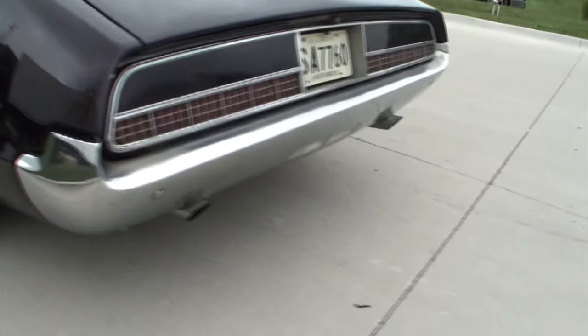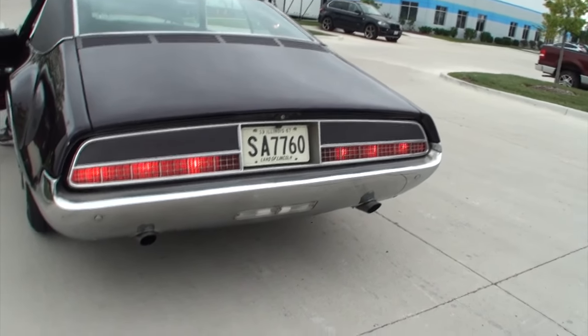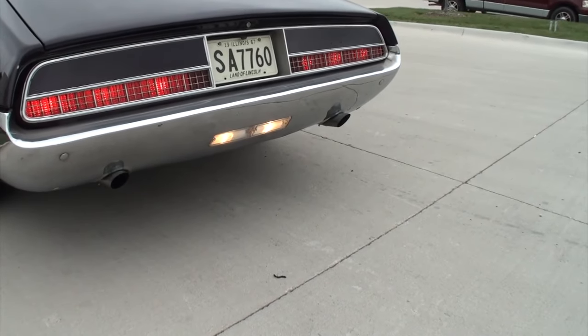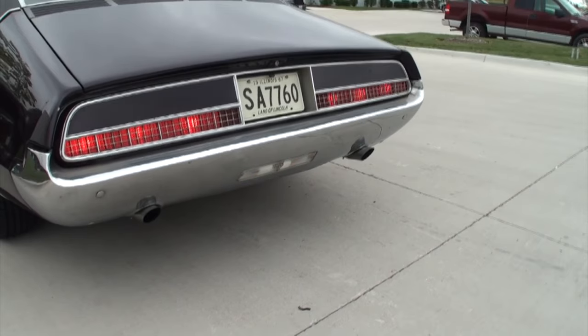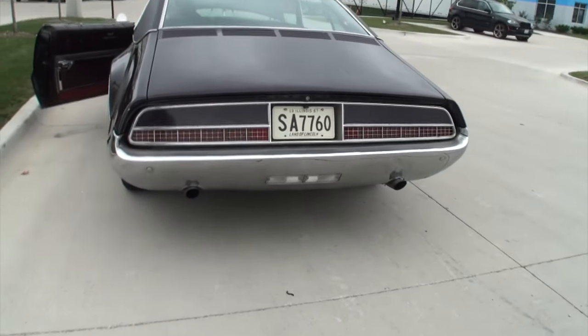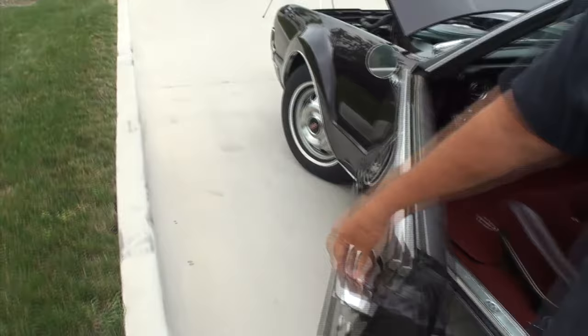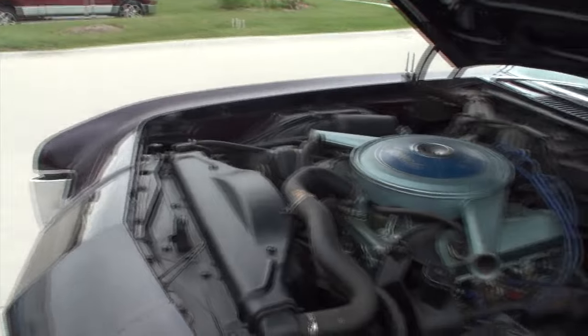Nice Oldsmobile power there. Can you step on the brake lights? 67 GM thing. Just for grins, throw it in reverse for a second. There's your reverse lights. All right, we'll put it back in park. While we have it running, I'm assuming the vacuum needs to be on for it to open the headlights.